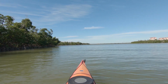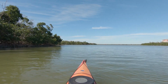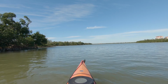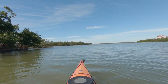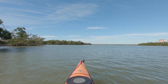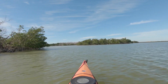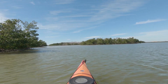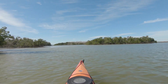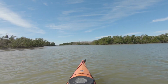Those areas that I'm talking about are all gated communities, so you can't really get in there to see what's going on. Most of them have security at the gates. It's one of those things where you just can't get in close to see. I'm going to head in here and see this little bay, I think. Yeah, we can probably paddle through there, it looks like. Some of this is really shallow in here. I'm sure fishing boats can't quite get into this area.